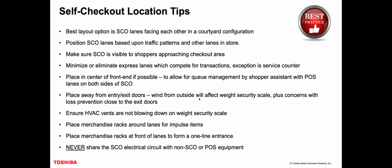So location-wise, the best scenario is if you can have the lanes facing each other, right, in a courtyard environment, 2 facing 2, 3 facing 3 type things. You want to make sure you're positioning the lanes so the shopper would see them or have to walk past them to get to a traditional lane. That's why you don't want to shove them all the way on the end, especially the wrong end, right? So make sure they're visible.